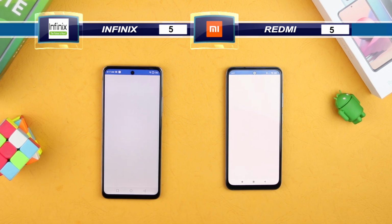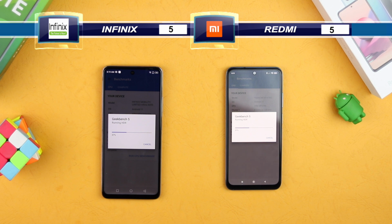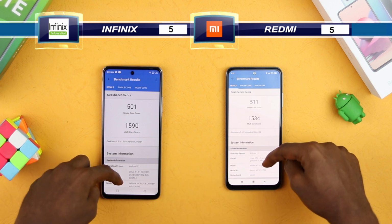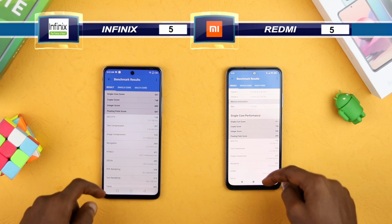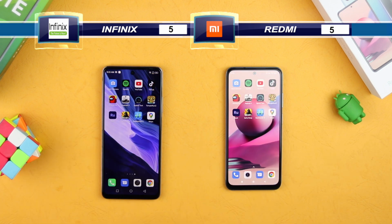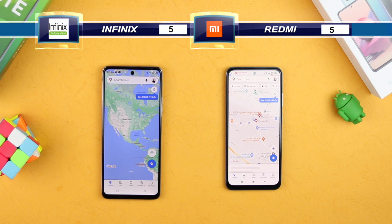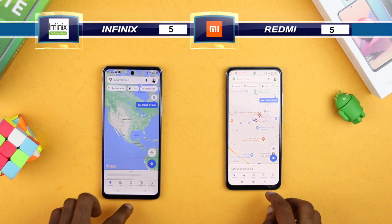Now let's go to Geekbench. They opened the app at the same time, but after running the test, they came out with a very similar result. The Redmi got a single core score of 511, while the Infinix got a single core score of 501. However, the Infinix wins in the multi-core segment with a score of 1590, while the Redmi Note 10s got 1530. Last but not the least, let's open Google Maps and it is a tie. So it seems we don't have a clear winner in this battle.